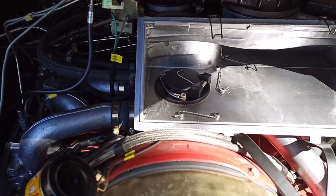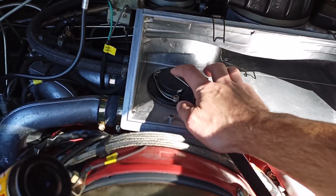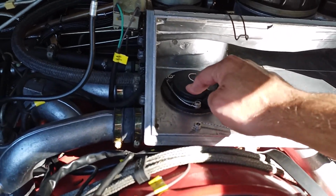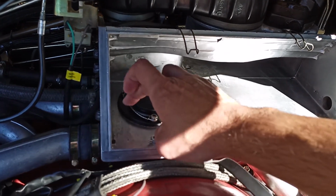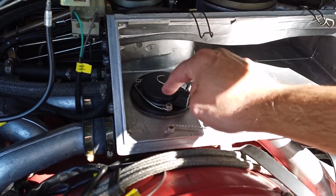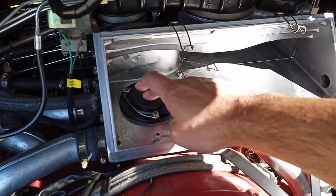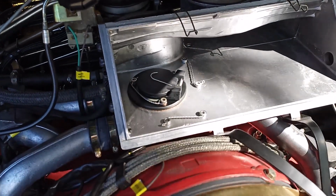So I went ahead and grabbed one of the tried and true plastic ones that everyone glues into their plastic airbox, and I made an adapter. I designed and had an adapter machined that bolts into the aluminum box, and the adapter is epoxied to the pop-off valve, so I can remove it and replace it as needed.